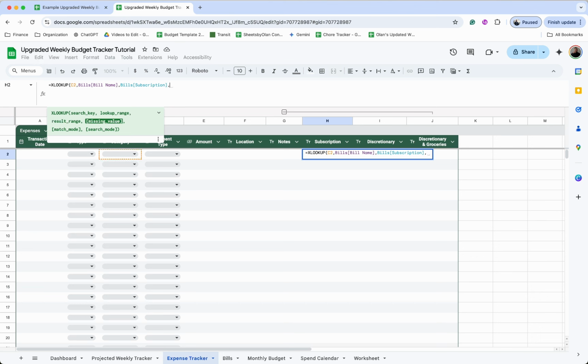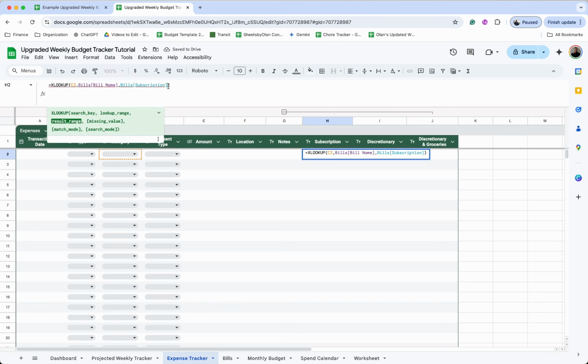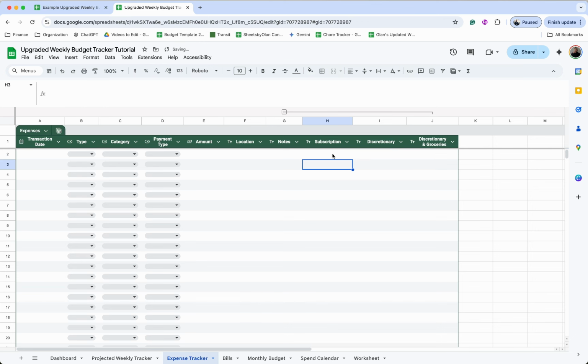And then if there is nothing listed, we want it to be blank. Otherwise it will show an N/A instead. So for example, if we didn't have that, press enter, it will show this N/A because there's nothing found that's blank. But if I have this comma, then the missing value is going to return a blank cell. So that way it's nice and neat.